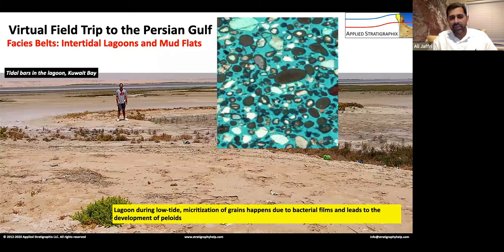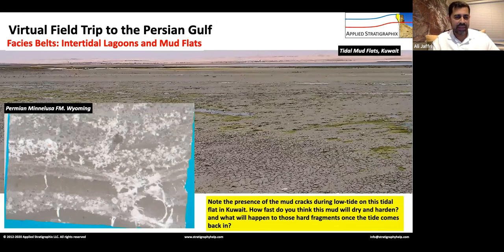And how do you get peloids? Well, you could take shell fragments and micritize them, so they get covered by bacterial films. There's organisms that are boring into them, and slowly, through that micritization process, you go from whatever grain you started with into a peloid. And that's what those ovate brown grains are in that thin section you're looking at. All right. So a lot of sand grains get washed in here as well, and they start getting coated, and we'll talk about those here in a little bit.